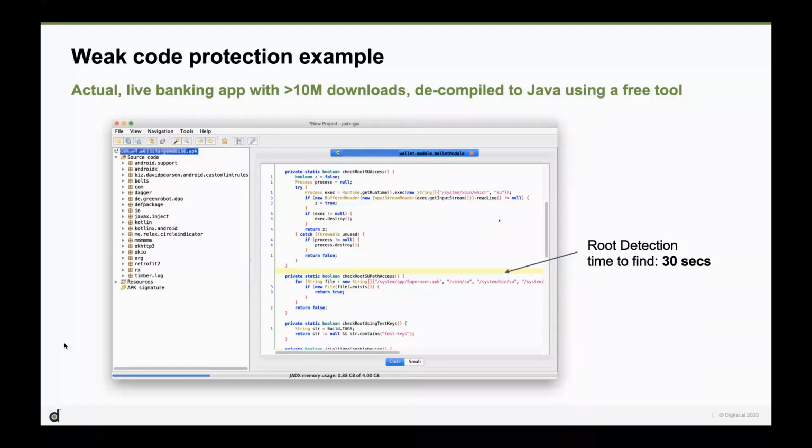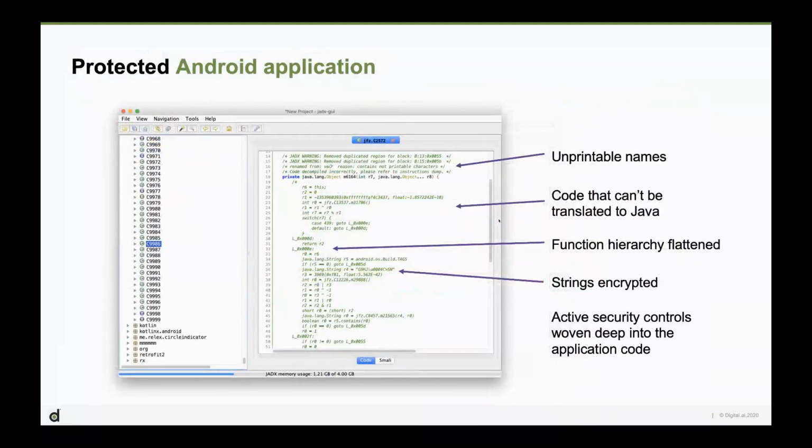And so an example of what a protected version of an application like this might look like after it's gone through obfuscation, after the strings have been encrypted, it's going to look a little more like this. So instead of obvious, easy to find method names in the class hierarchy, everything's been flattened, everything's been renamed. And so it's going to be a much more difficult endeavor for an attacker to make sense of anything. You can't easily get this back to the original Java source like you can in the unprotected version of this.